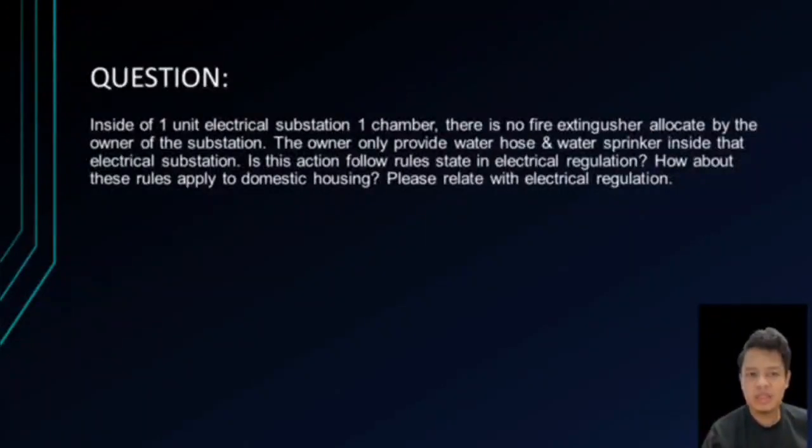In an electrical substation, fire safety is a crucial concern due to the potential for electrical fire. While the specific requirements may vary, many electrical regulations do include provisions for fire protection measures. The measures typically involve the installation of fire extinguishers, fire suppression systems such as sprinklers, or a combination of both. Water hose and sprinkler can be effective in controlling fire, but they might not be sufficient on their own. Fire extinguishers are often recommended as they can quickly and directly tackle smaller fires.